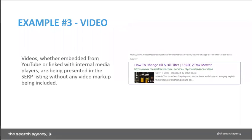Talking more about interactive media, video, we've seen this happen a lot as well, where search listings actually contain a video thumbnail. Now, this is primarily happening in the video Google index, not necessarily in the universal results. The basic tab of Google is just the universal results. So if you click into the video section, you will see a lot more listings like this.